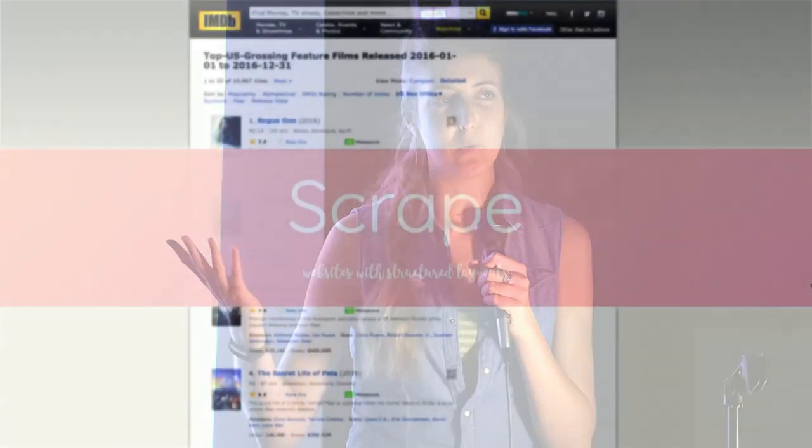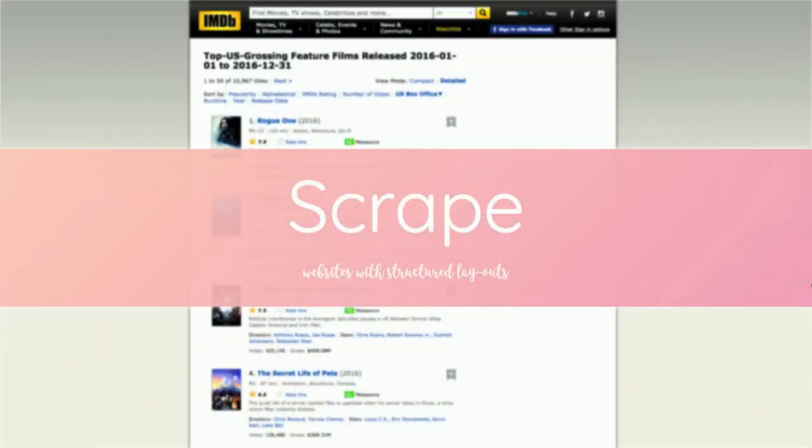IMDb, for example, has a search functionality that returns a list of movies. And each of these movies is contained within the same layout of divs and other elements. So I can then download the HTML structure and with the help of a script, search for all of the elements that follow a certain styling. The movie titles could be contained within a div of class title, for example.